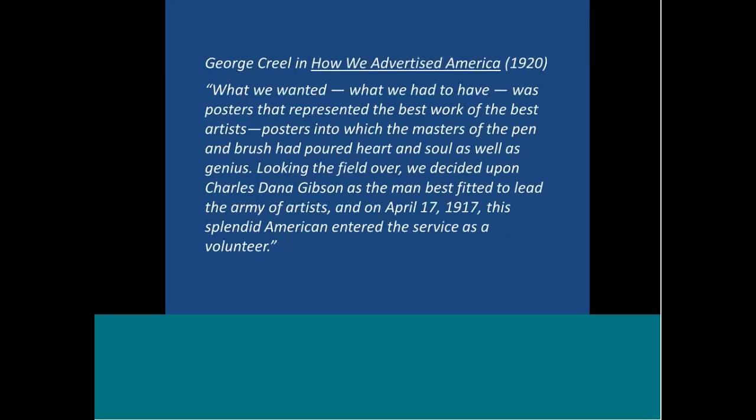In his project memoir called How We Advertised America, Creel stressed that he was after no less than the very best work by the best artists, and in his words, quote, posters into which the masters of the pen and brush had poured heart and soul as well as genius. And he continues, looking the field over, we decided upon Charles Dana Gibson as the man best fitted to lead the army of artists. I like that he thought of them as an army. And on April 17th, 1917, the splendid American entered the service as a volunteer, end quote.